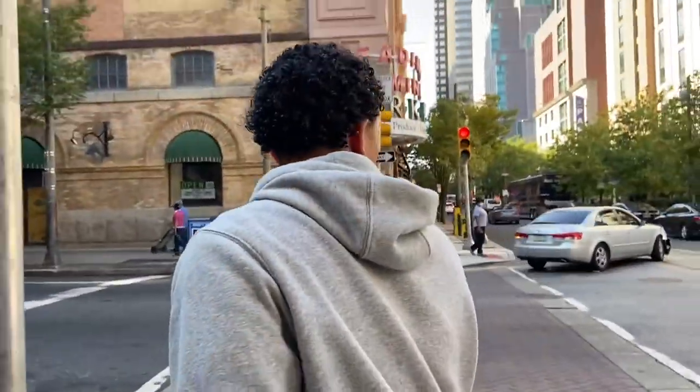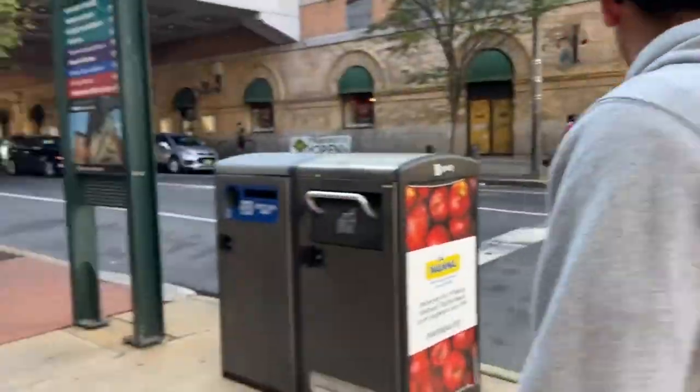We just got some Starbucks because that's the only thing open right now. And now we're just walking to the tour place, which is National Constitution Center. Yeah, it's like a 20-minute walk, so we're meeting there and then going on tour. There's Reading Terminal Market. We're coming there later though.